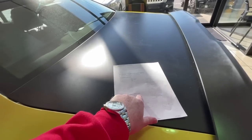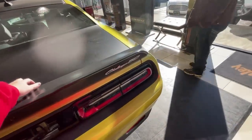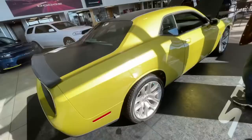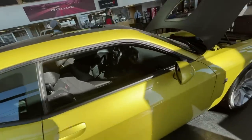That's it? That's a Charger. That's for somebody else. Oh, no, I was like, wait a minute. They must have put a wrap on the... Yeah. I don't know, man. This was sitting here last time I was here. That's been quite a while ago.